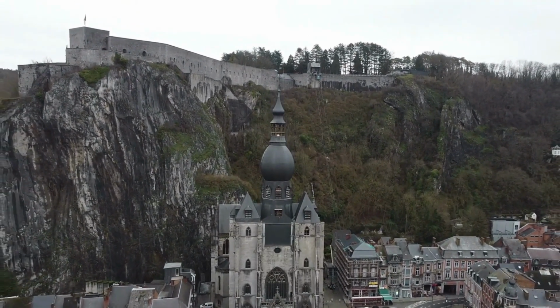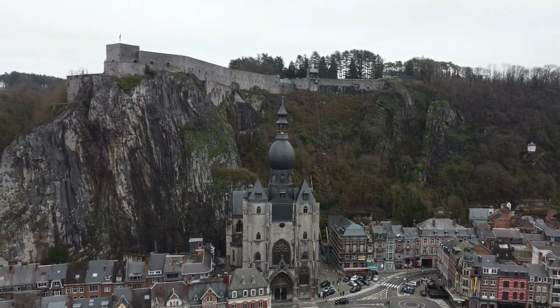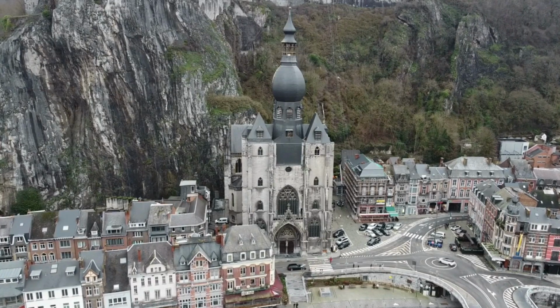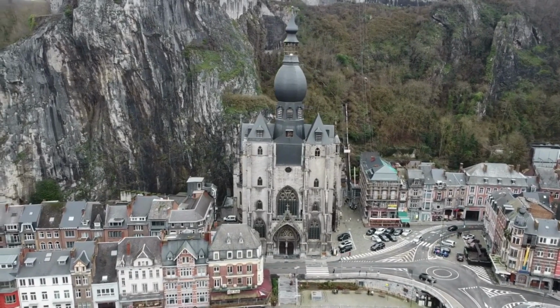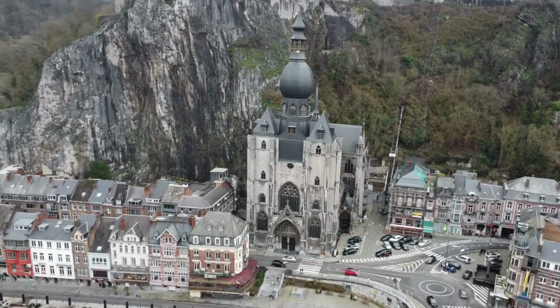The citadel is accessible via tram, which runs at the Collegiale Notre-Dame de Dinant. The 16th century collegiate Church of Notre Dame, which has a 100-meter onion dome and a peculiar location in the side of the cliffs below the citadel, is another of Dinant's prominent features.